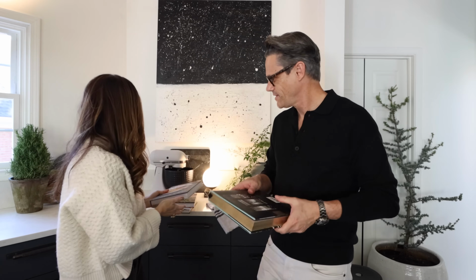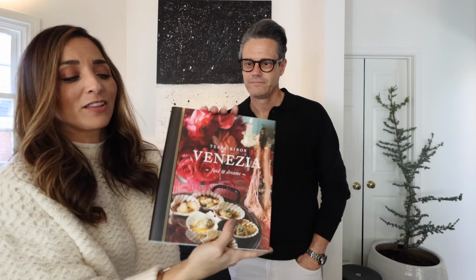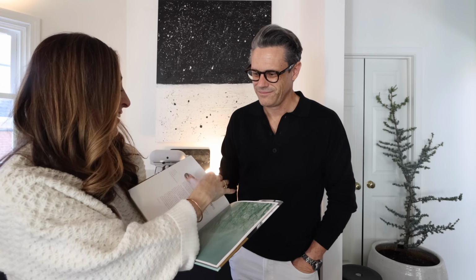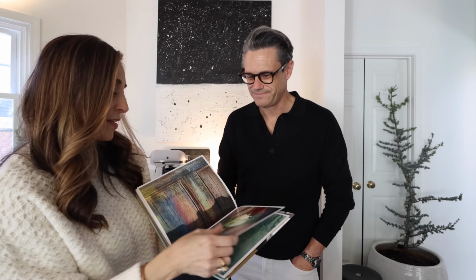I can't wait. And then we have Venezia, which I personally love because it has a little black binding on it. And I love how they always put the desserts at the back. Like, I need the desserts at the front because I usually start with dessert. Well, if they put them in the front, we wouldn't read the rest of the cookbook. Maybe that's it. Yeah, well, she has some great recipes.